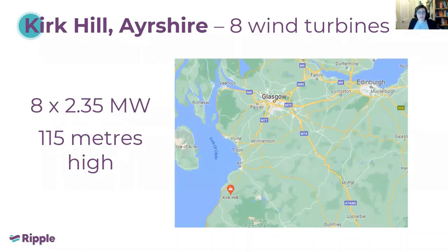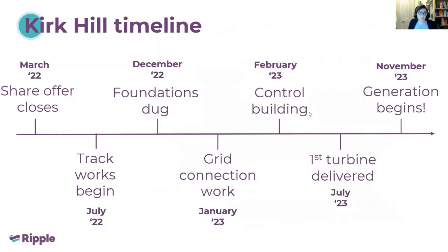It's located just south of Ayr, in southwest Scotland. So you've got Edinburgh and Glasgow, you can see on the map there, and then it's just in the southwest of Ayrshire.